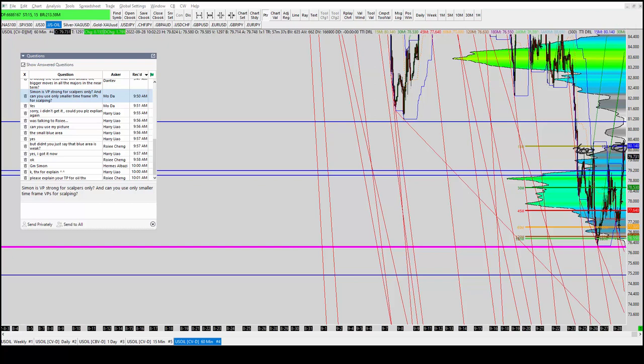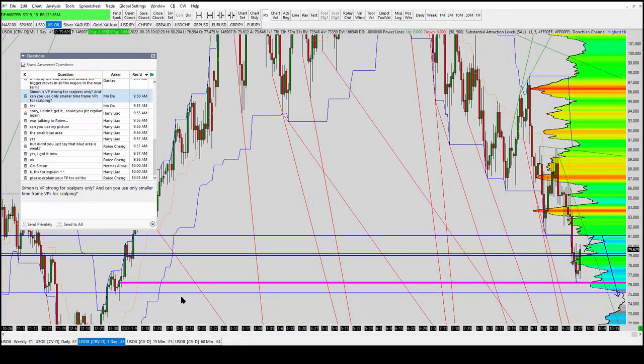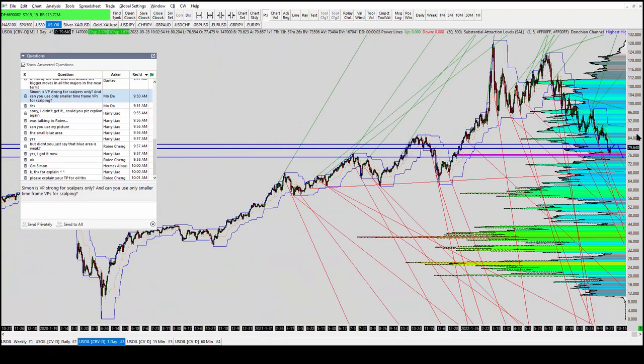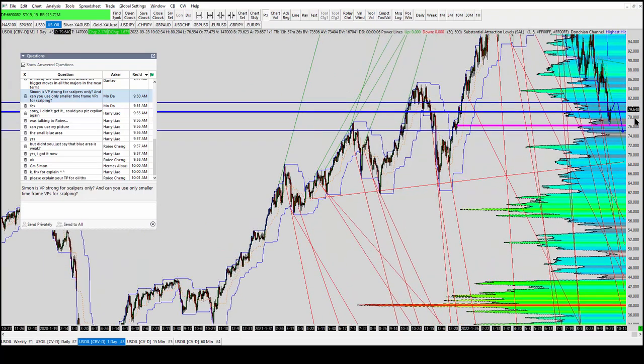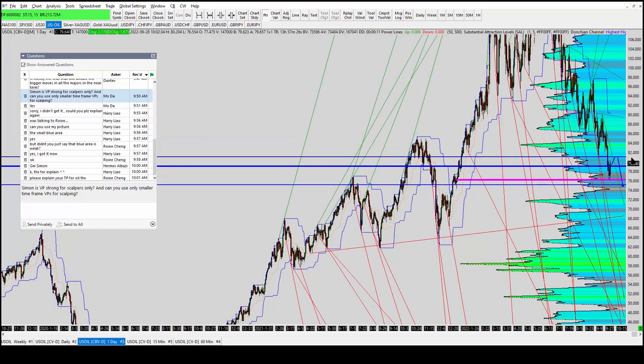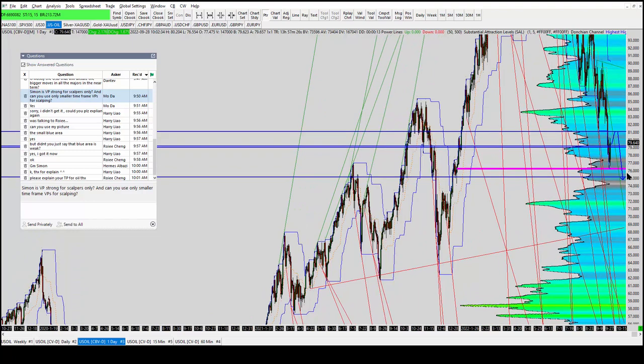Of course, I'm looking at it now, but initially when I looked at it, I was looking at one day volume profile or the daily. Do you see now how this area is a continuation zone between this continuation zone and this continuation zone?